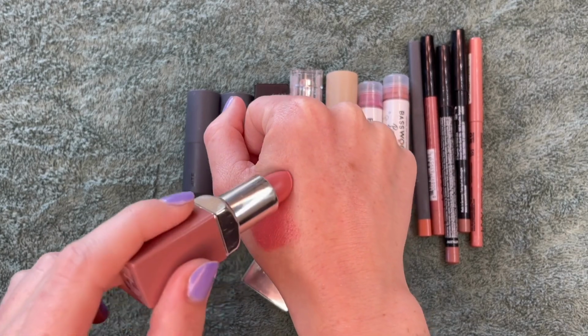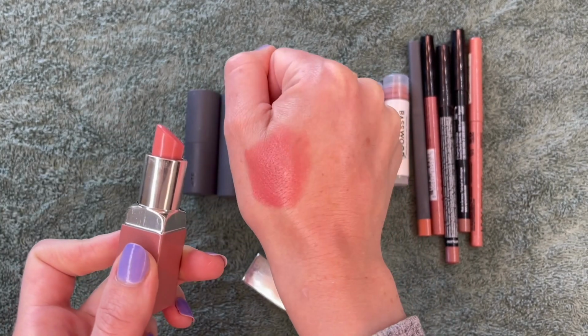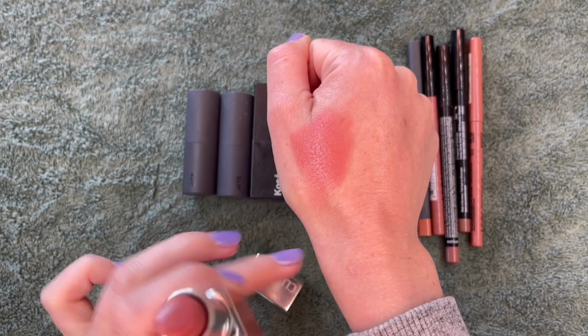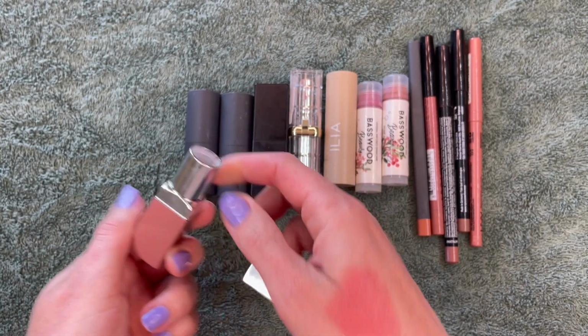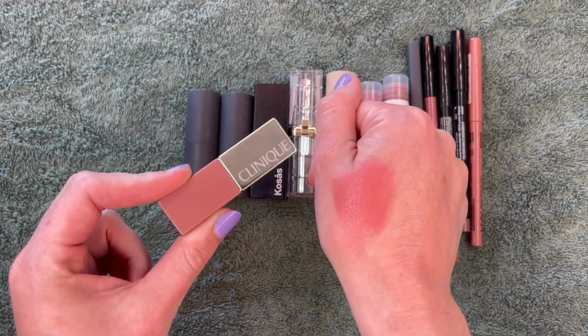I hope you can see that this formula is just so creamy and it's shiny without being glossy, and it's not crazy pigmented, but it's not too sheer. It's just my perfect Goldilocks formula. I think this is incredible from Clinique. I just don't like how peachy this nude shade is.